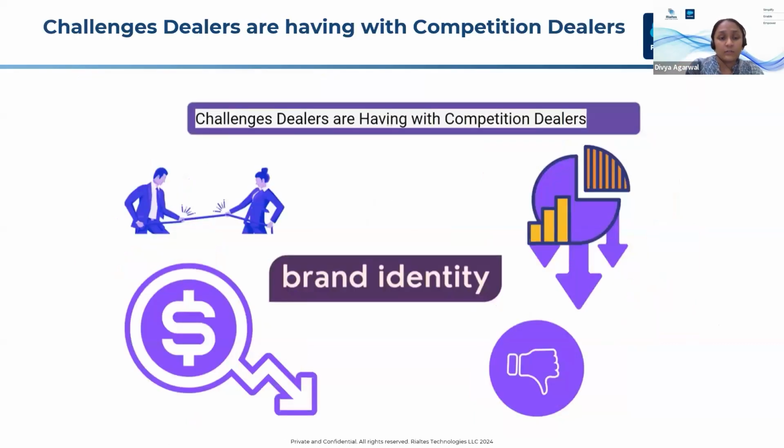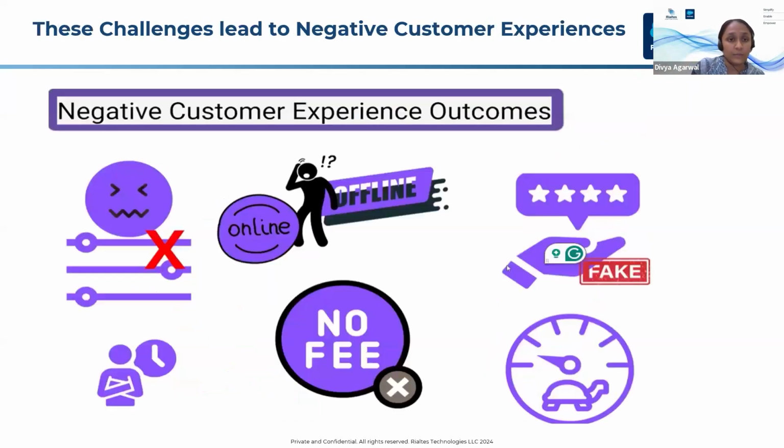Along with this, we see that dealers face challenges with other dealers as well. There are always price wars, margin erosion, cutting each other's promotions, disputes over customer territory, and a struggle to maintain the brand identity. Overall, a negative impact gets created on the brand perception. So these are some of the challenges that the dealers and OEMs face together.